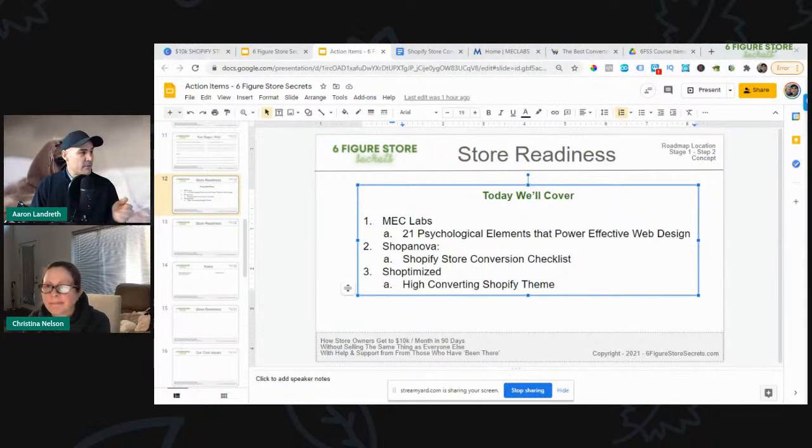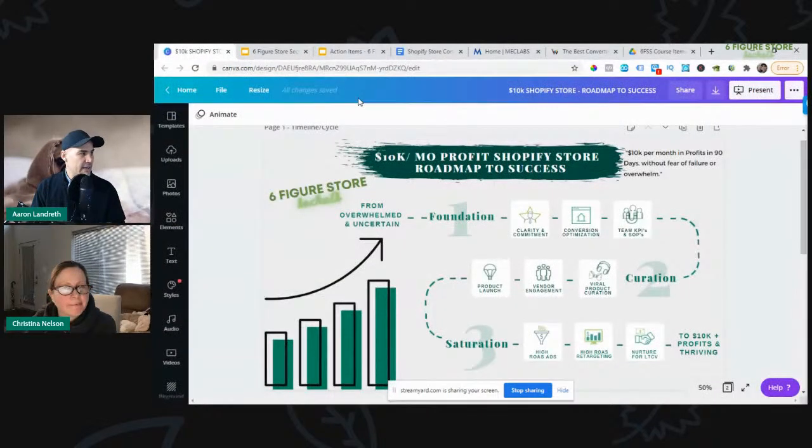Okay, if anybody else has any questions, we've gone just about an hour, just let us know in the comments here. We've covered these three things related to store readiness, and just so everybody knows where this fits in our 9-step system, going from overwhelmed and uncertain to $10,000 per month in profits and thriving. This is our $10K per month profit Shopify store roadmap to success. Today we covered stage 1, which is foundation. Step number 2, conversion optimization for our store and those high converting elements that go into creating a high converting Shopify store. Yesterday we chatted about clarity and commitment, our bigger why, and our dual mission.